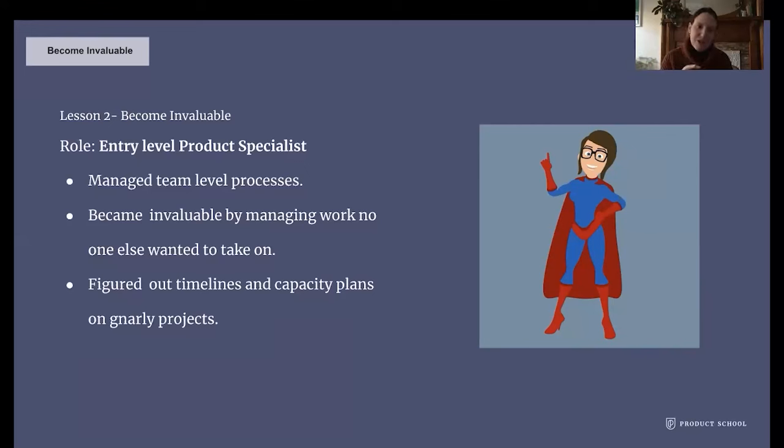Our engineering manager at the time needed these milestone dates to communicate how the project was going upwards. I became invaluable to him and the rest of our team in being able to take on this work and come up with milestone dates for our team.